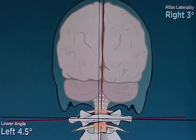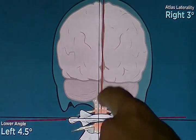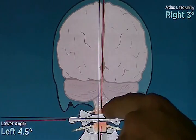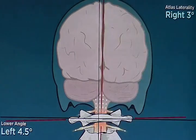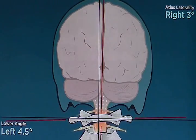This is a simulation that shows the misalignment of the upper cervical spine. Here we have the brain stem, atlas, or the first bone at the top of the neck, and the bones of the neck below that. What happens during the misalignment is this line shows us exactly straight from top to bottom.